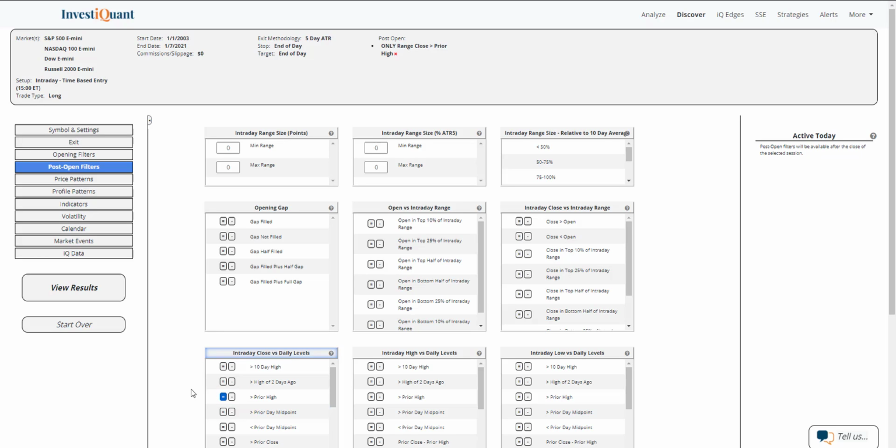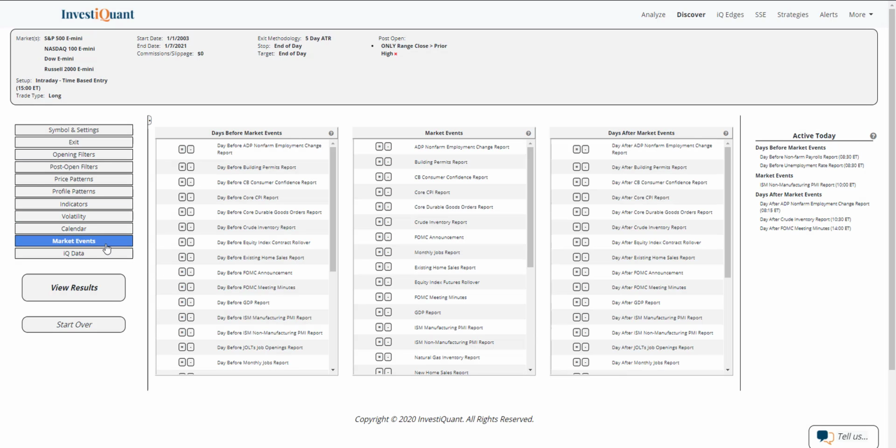is above yesterday's high. Next, I want to go into the market events section, and we've got all kinds of different market events that take place on a regular basis, all the higher tiered reports like the non-farm payrolls report. And we also have the day before and day after those events as well. So we've got different ways to test those events. And what I'm going to do is just add this day before non-farm payrolls report to the test.